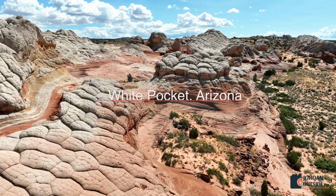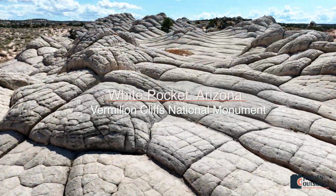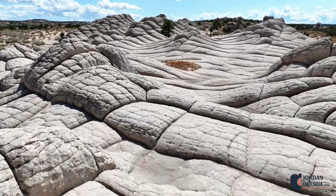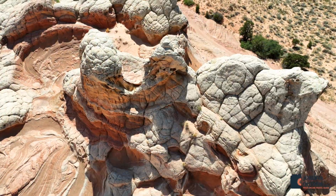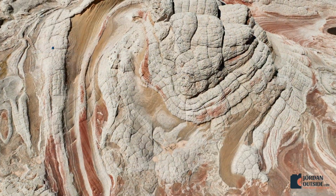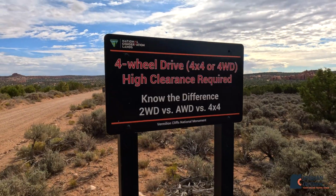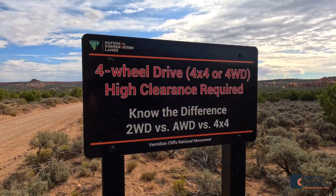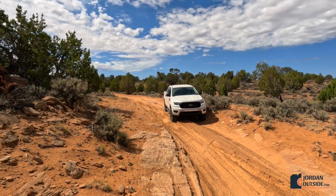So we just got back from an amazing trip to White Pocket, Arizona. This is a hiking paradise that's a mixture of what looks like dragon scales, melted red rock, and it goes for about 2 miles in the northern desert of Arizona. It's located in the Vermilion Cliffs National Monument, and there's no permit needed to go there, but you will need a high clearance 4x4 vehicle to navigate the 25 miles of off-roading to get there.